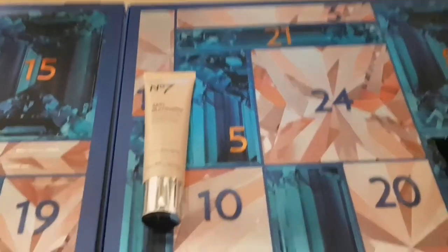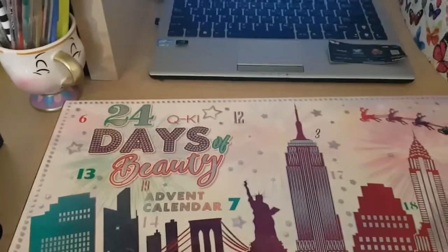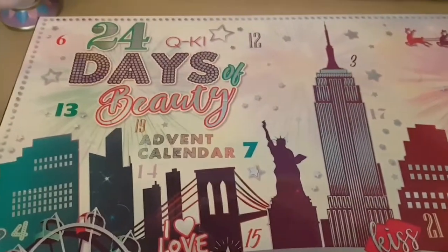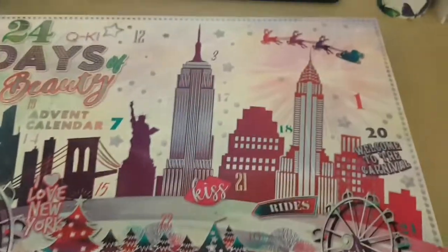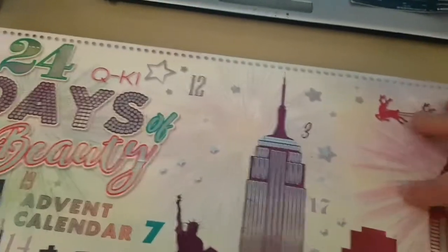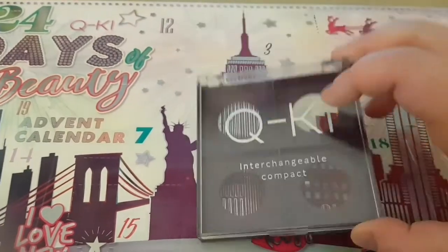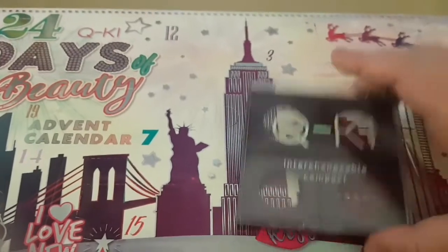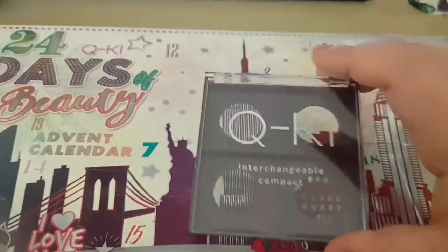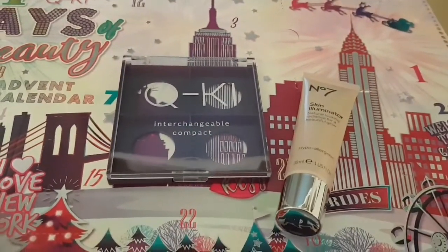Let's move on to my second advent calendar. Now, the second one was a gift. So it's 24 days of beauty. It's another advent calendar. It looks really pretty. And the first day is this one. See, there's number 1. Let's open it. Hang on, I'm going to pause. Oh, so this is cool. It's an interchangeable compact. So you put your eyeshadows in here and you travel around. So that's cool. Those are the 2 things I got from my advent calendars. I also have a Dairy Milk one, so I'm going to open that later.